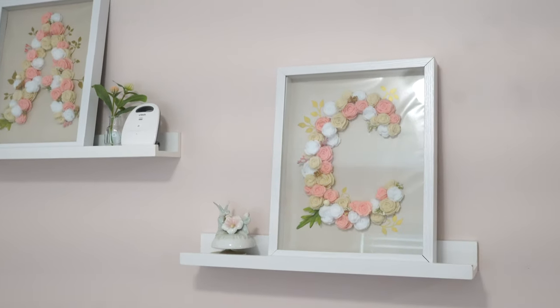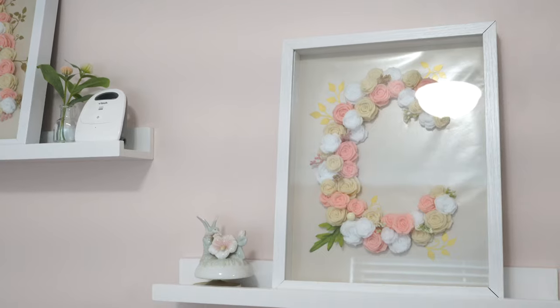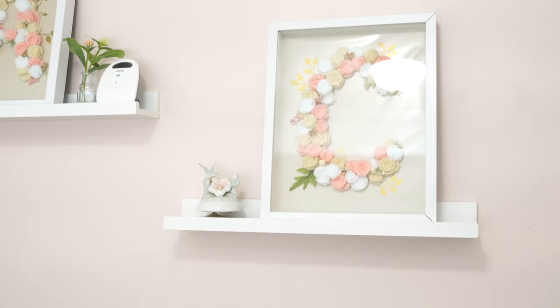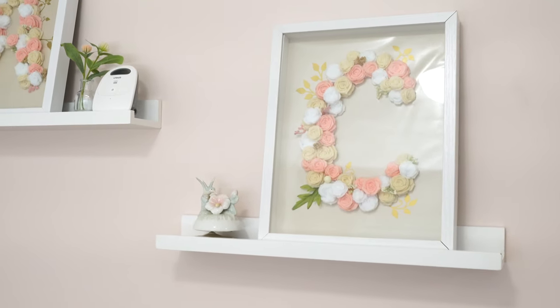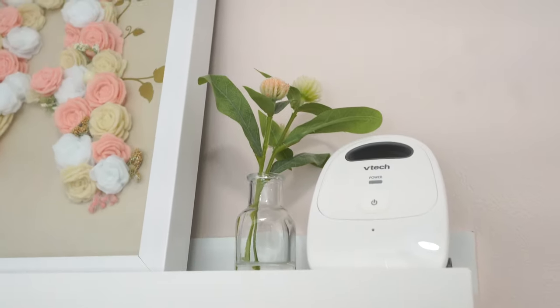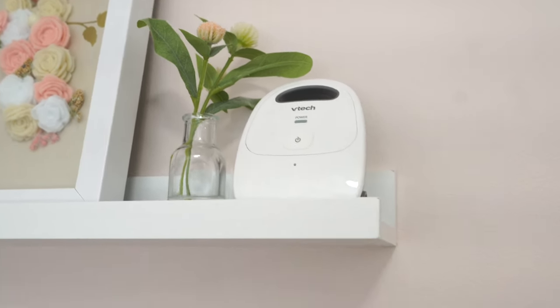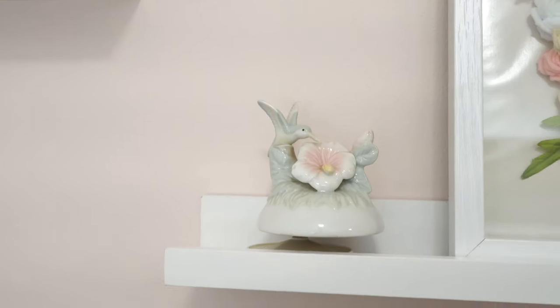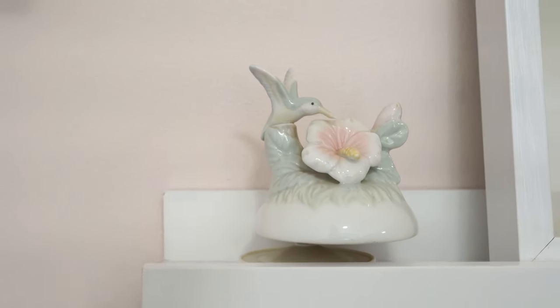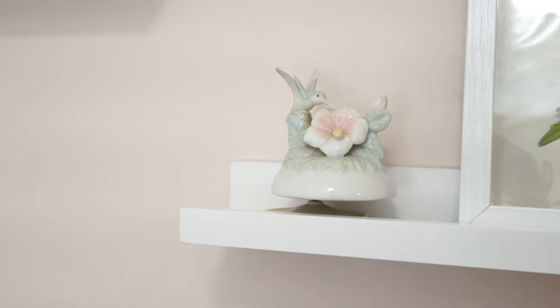Up here on the wall, I got these made by a family member. These are her initials, A and C, so I think they turned out really nice. They have the colors that we wanted that accented the room. And then on the sides of it, up there, we have her audio baby monitor as an extra layer of keeping an eye on her. And that is an antique from my grandma. It's actually a little musical thing, so when you turn it, it makes a nice little melody and it goes with the room and everything.